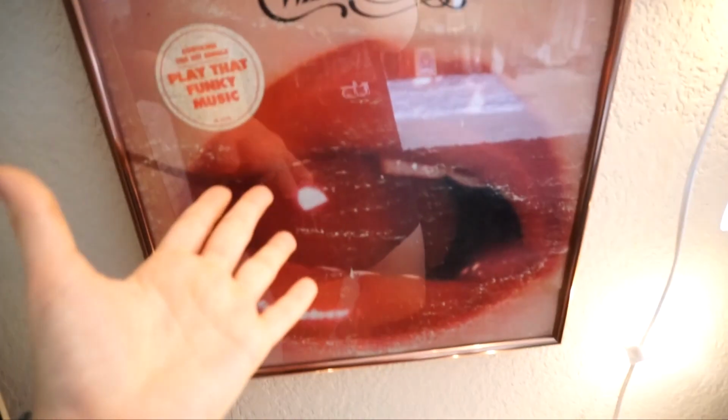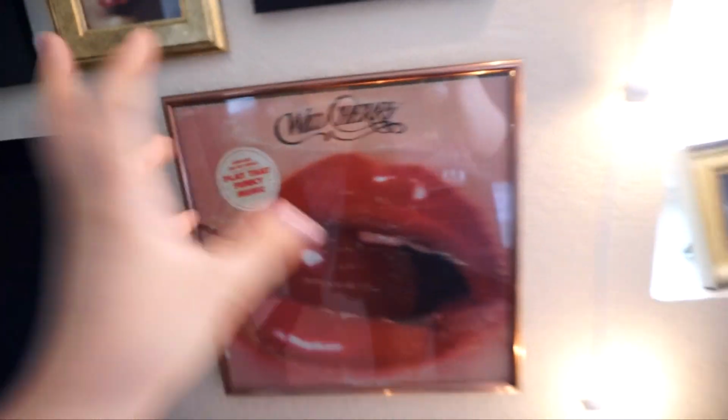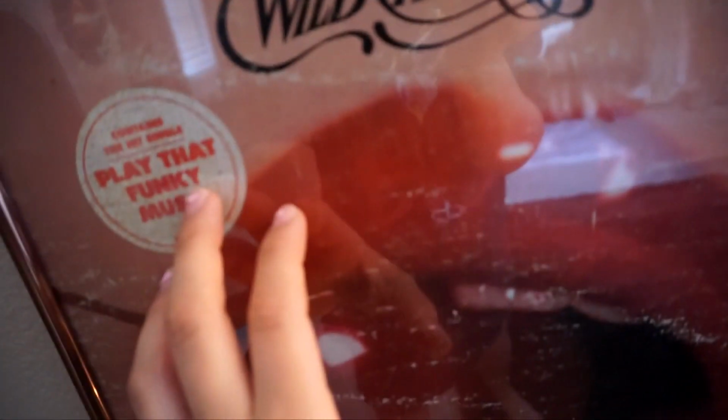And then this is the only record that I have framed. It's obvious because of the cherry and everything. It's just my total vibe. I am obsessed with it. It is my most prized record. It is so old. My friend gave it to me, so you know, we just gotta preserve that.